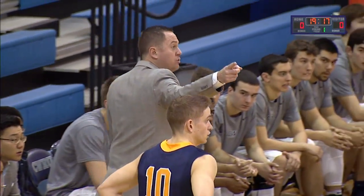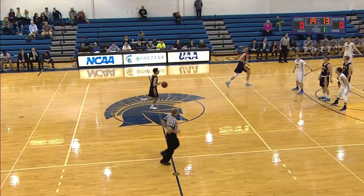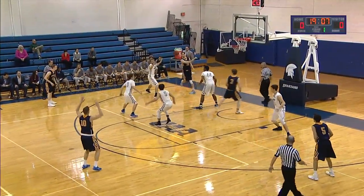Well, that's a guy that they're going to want to feed the ball to early. The evolution of the post-up game for TJ Duckett has taken a massive leap from his second to third year. He is a viable option down low in the post, and you can see that they posted him up twice but didn't get the result they wanted.